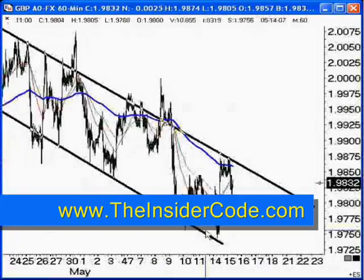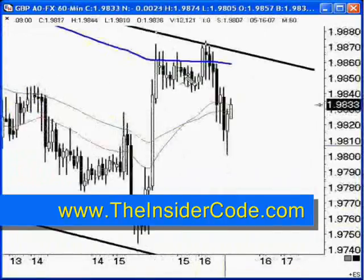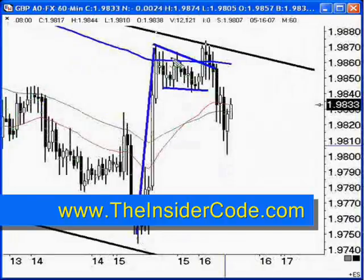Let's take a look at the hourly bars here. This is a very good example of a position that did exist but wasn't a good idea to take. Here was the pennant pattern. You can see that the pound just all of a sudden took off like a shot, started to form this pennant very close to the resistance here. And that's the key to understanding there's probably not a very good position.